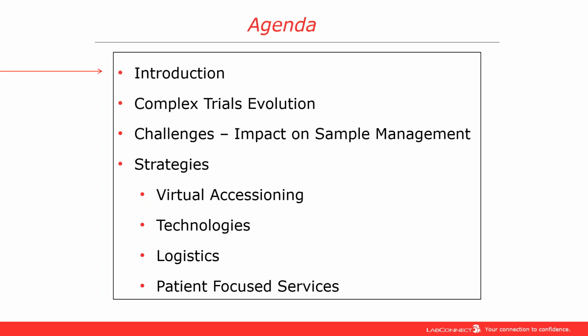So after we talk through the challenges, we'll walk through some of the strategies, such as virtual accessioning, some of the technologies that can be used to employ the virtual accessioning, and also logistics, which plays a huge role in sample management and movements globally around the world. We'll also look at some patient-focused services, such as home health care options, and integrating that into your sample management plan.